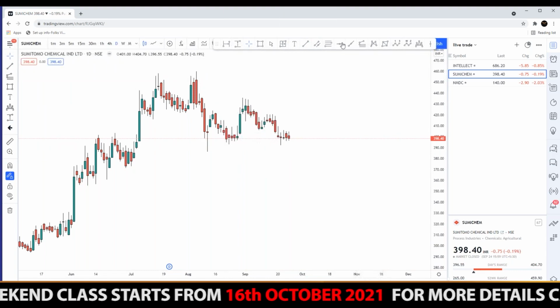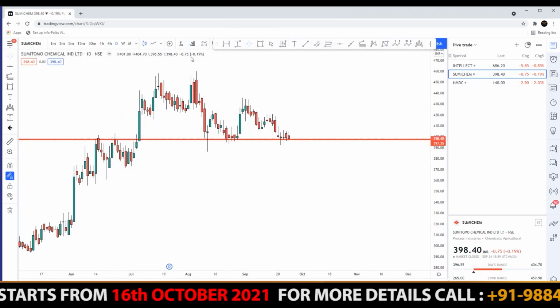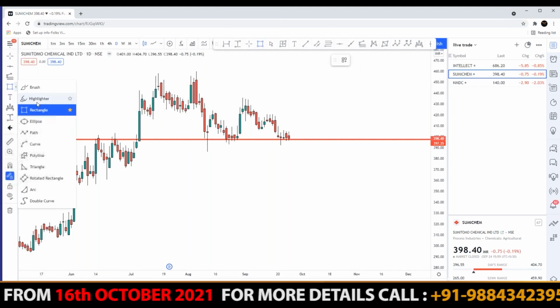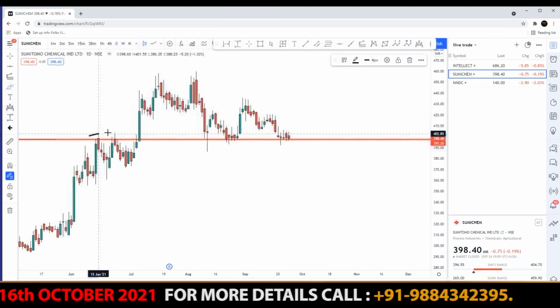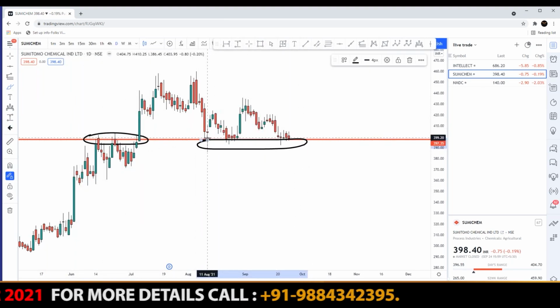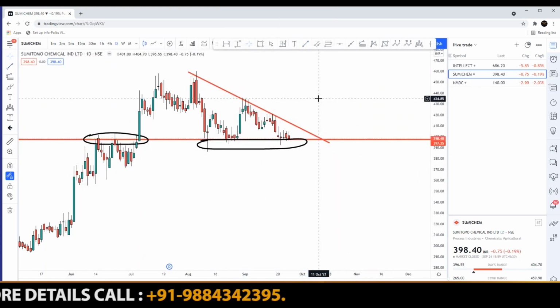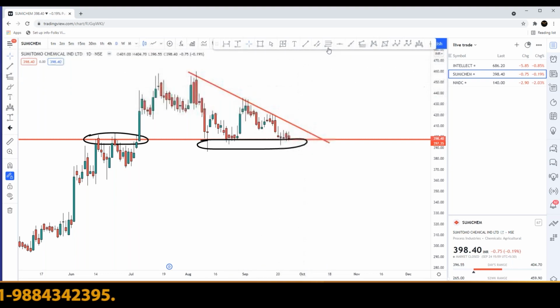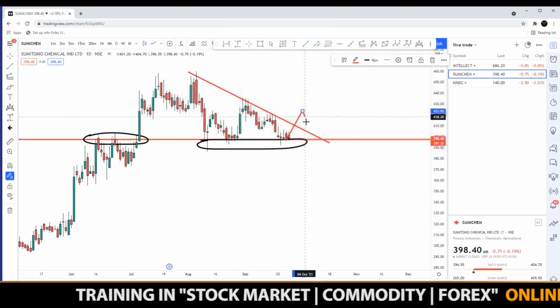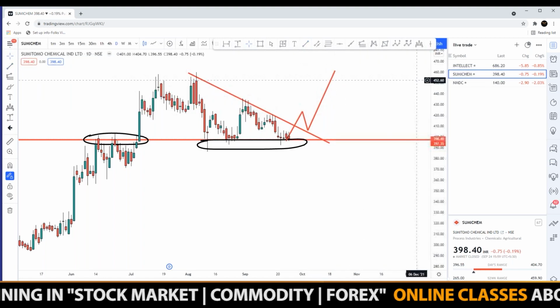Now, why I'm choosing this is because this area was acting as a very strong level of support, as you can see. This one was a very strong level of resistance, and now this area is acting as a strong level of support. And apart from this, what we have is a trend line, and the formation is like a descending triangle. As I can see from the market, once the market is able to close above the triangle, then we can go for a buy, and that is going to give a good amount of returns.